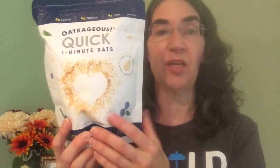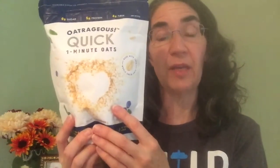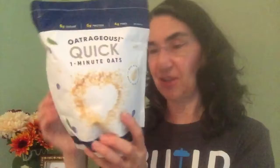Now, like I said, I'm not a huge oatmeal person, so I probably wouldn't pick up a lot of it, but for only $1, if your family loves oatmeal, I would pick up 5 or 6 for sure, no problem. All right, so that was the next item. And then the last thing I picked up the other day, I saw this on a video.